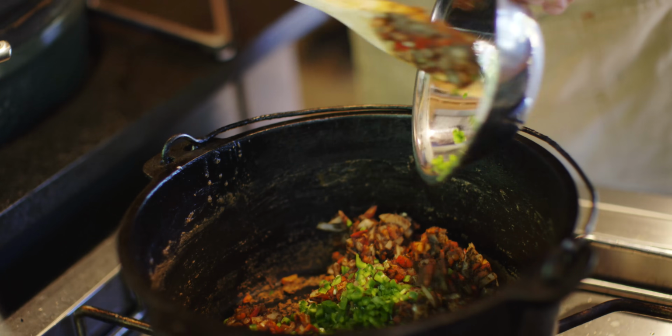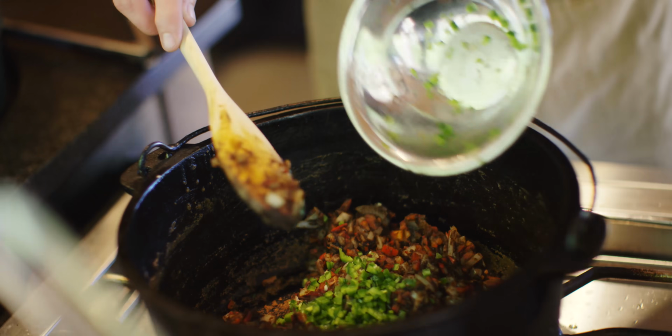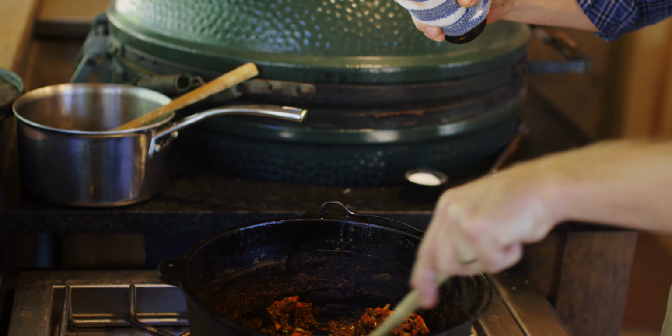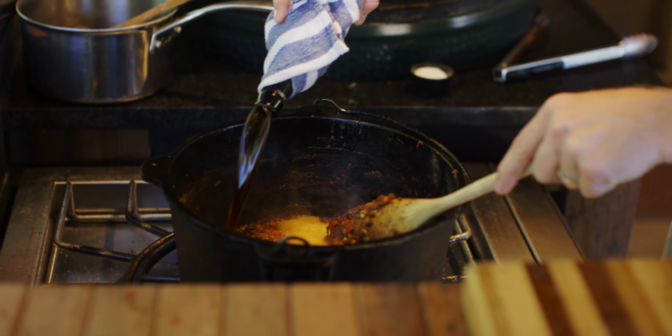Time to heat it up some. This is hunting camp chili. Y'all grab one of those little dark beers. You gotta sacrifice one for the boys, y'all.